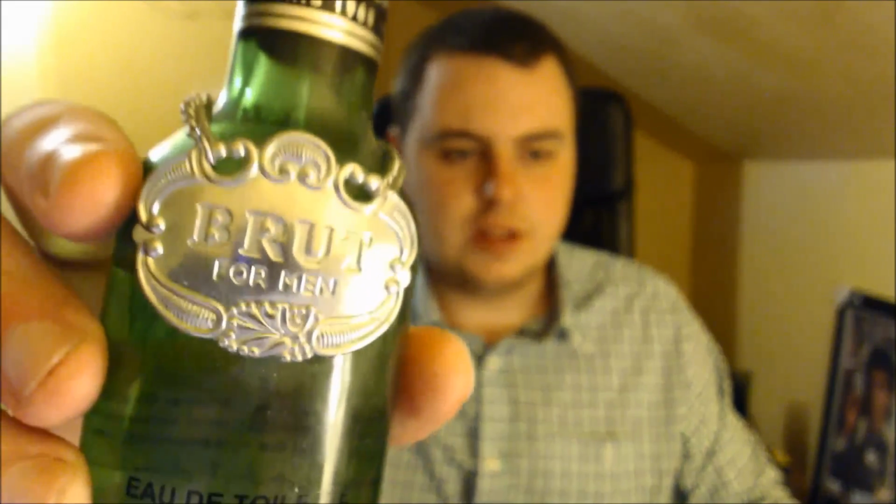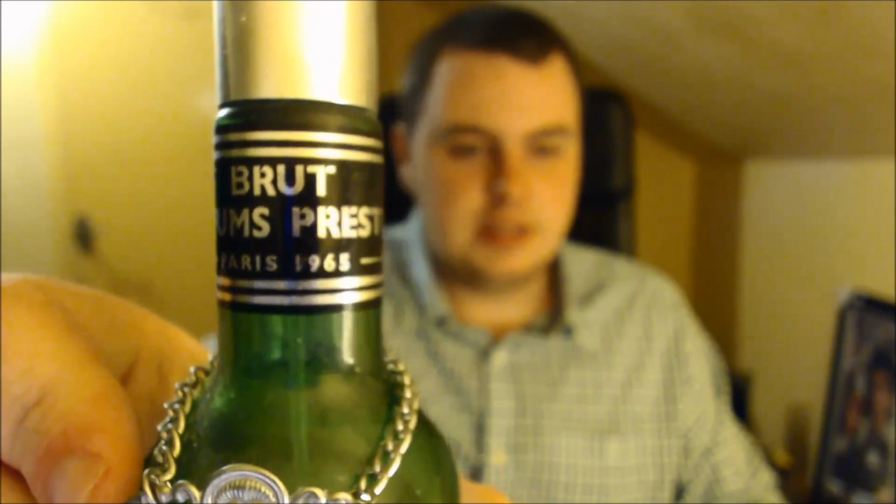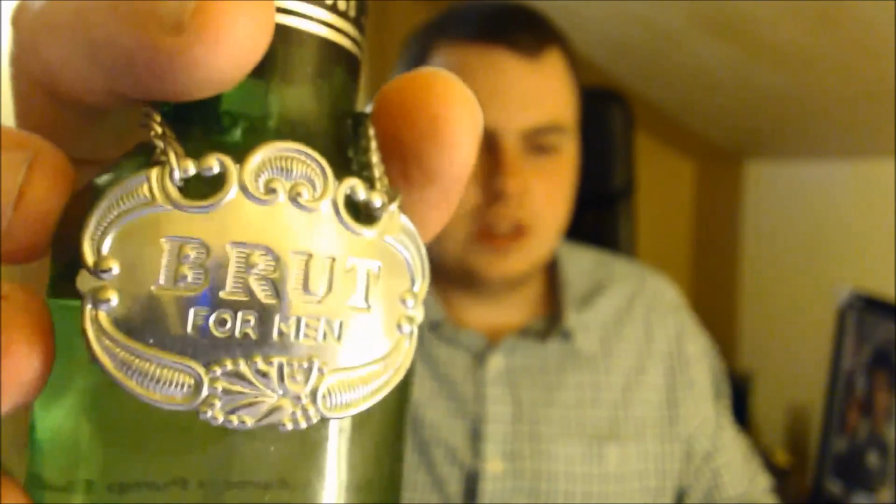So as you can see, I've got this one I got a few years back. It's the original eau de toilette classic bottle with the medallion on it. So let's have a look at this bottle. I did buy this in Tesco's for like £7 a few years back. So we get Brut for Men, Brut Parfums Prestige, Paris 1965, although this is listed as 1964 online, which is strange.